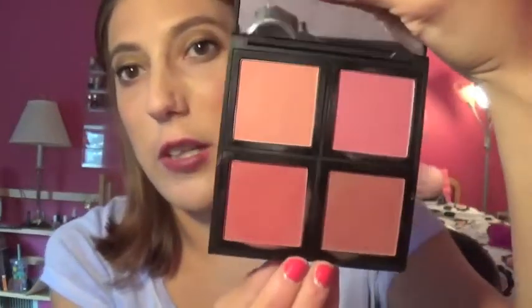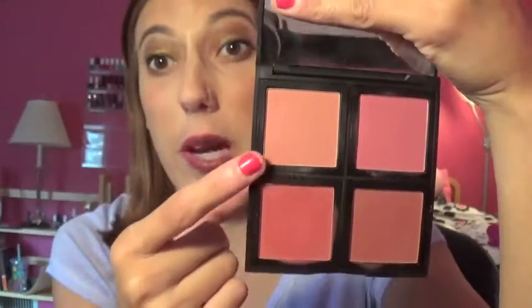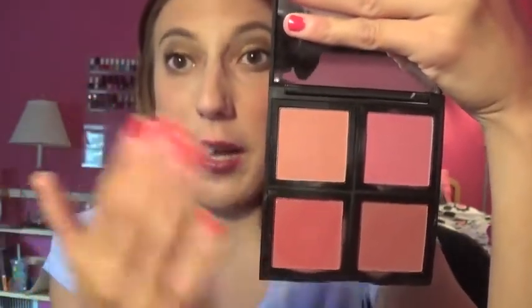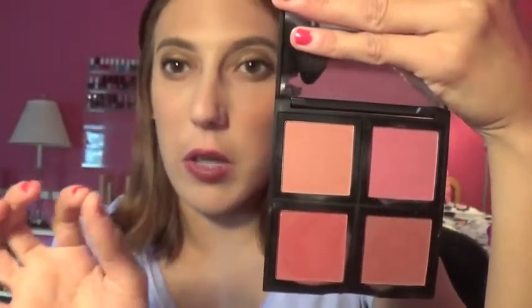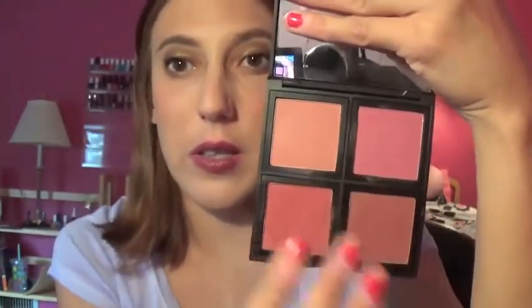Here are the shades, really pretty. I love this one. I've said this like 1,000 times, but it reminds me of the Tarte Amazonian Clay Blush in Exposed. It's like that natural color with a little bit more of a pinky tone in there, but love it. Good for mixing colors and everything.